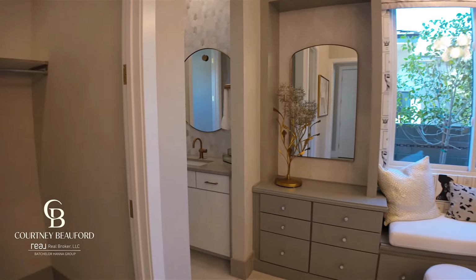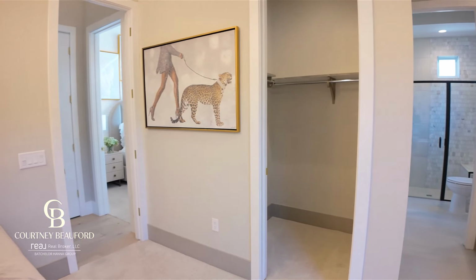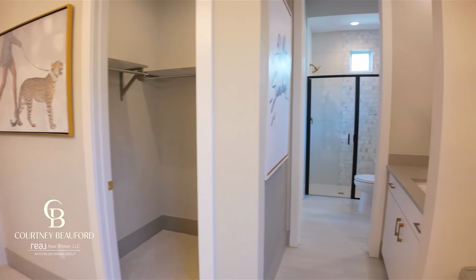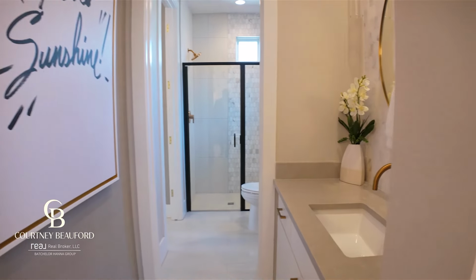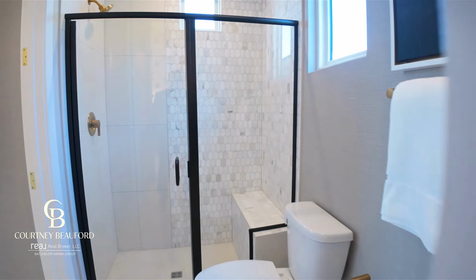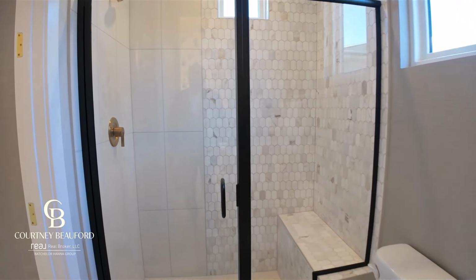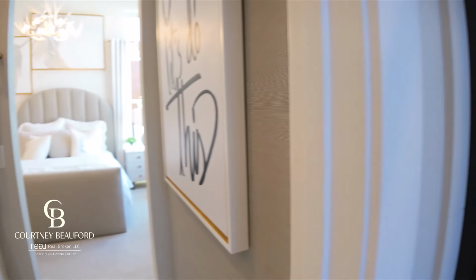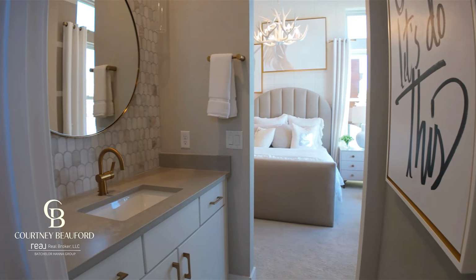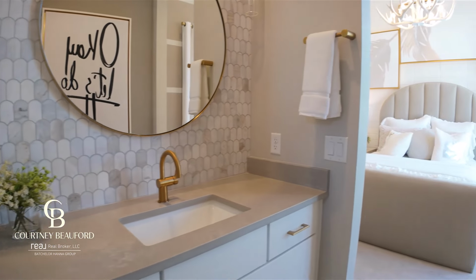Which also has its own walk-in closet. And then you've got this Jack and Jill bath between the two. Good stuff. And they've opted for the shower with the shower seat in this one as well. You do have 2 vanities, one for this bedroom over here, and then you've got the other one over there. So everybody's got their own sink. Good layout. I like that.